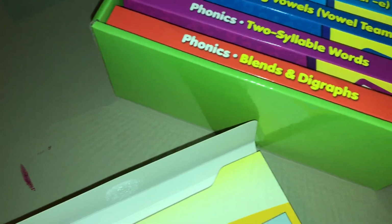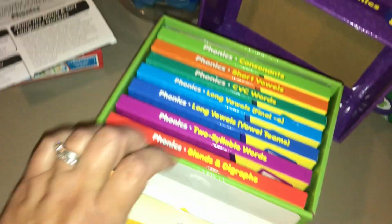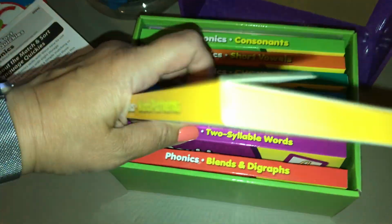The cards are always in Lakeshore Learning. Everything is color-coded for ease of putting things away. So we put that back in there and move that one off to the side.